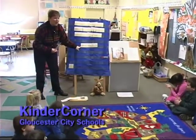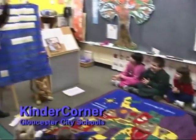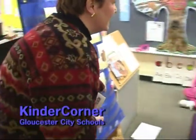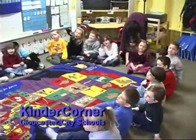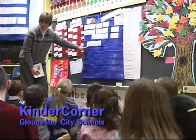The Kinder Corner program provides for structured reading instruction. This component is called Stepping Stones. During Stepping Stones, children are introduced to letter awareness. The purpose of this component is to provide a foundation for the Roots program that students will enter as first graders. An important part of Stepping Stones is to expose children to book awareness and concepts of print.